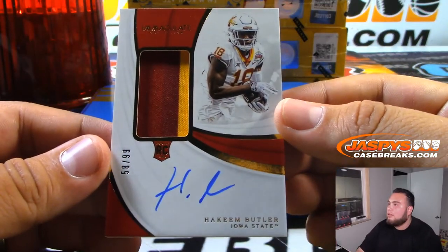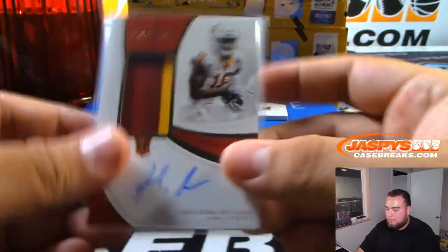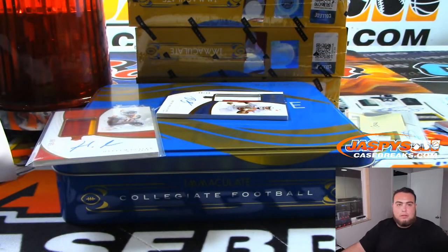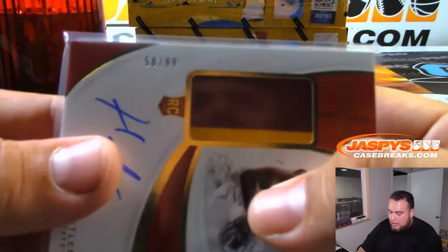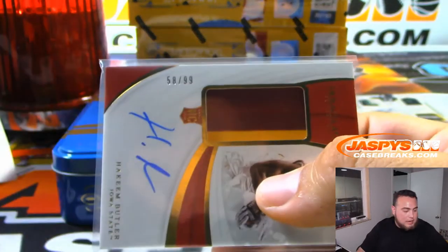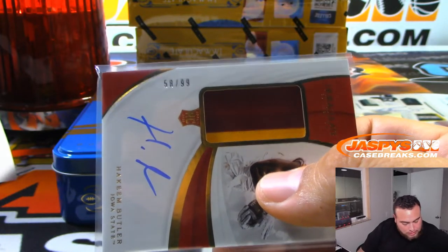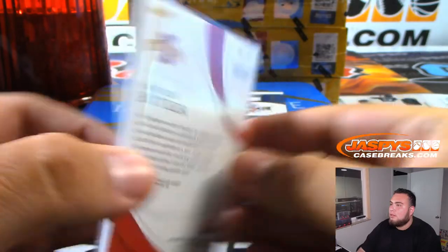Hakeem Butler, 58 of 99. That is Cardinals, so that'll be around a number block. And that is 58 of 99. Steve Crabtree with, or sorry, no. Yeah, Steve Crabtree was spot 8. Had 8 in both of them, actually. There you go.